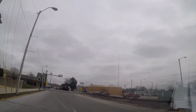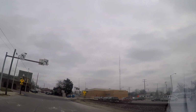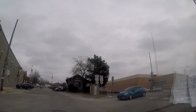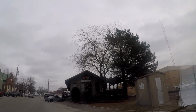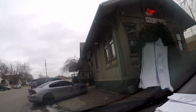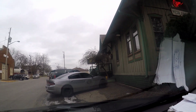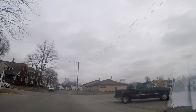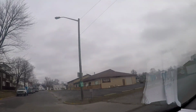But up here is the old train station, and they've turned it into a restaurant called Pizza Junction. And this is a really nice place to eat. The food here is amazing. The scene is amazing. So you definitely want to check out Pizza Junction when you're here in Huntington. That's a must go to. And there's a museum up here. Right beyond Pizza Junction is a historical museum.